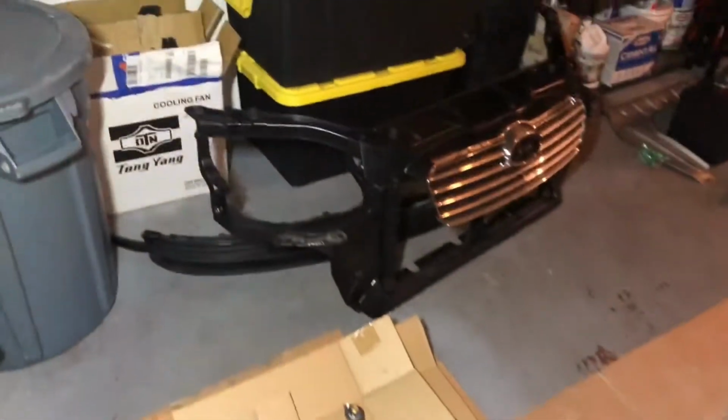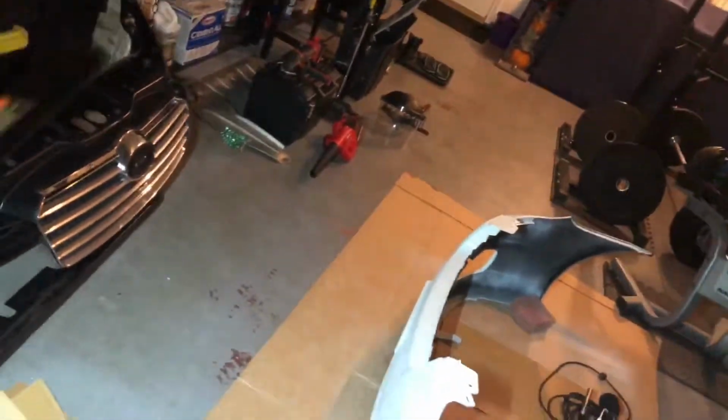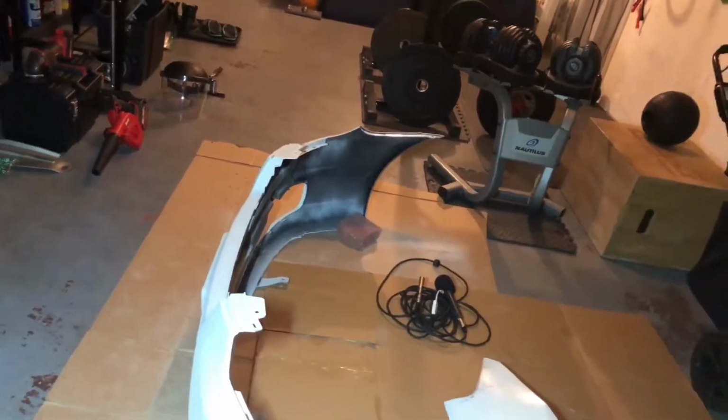Yeah, and there's the radiator support mount and a new bumper grill. The bumper has bumper by itself. It has 2 other pieces that go on it. 1, 2, yeah.